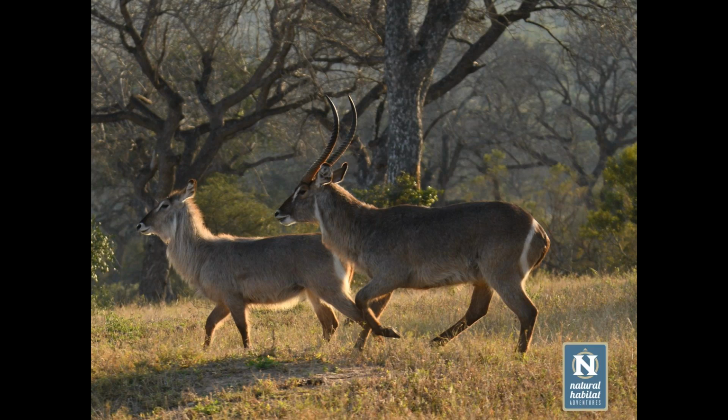Marula trees are also protected by South African law. We have a number of protected tree species, and it's protected. It's slow growing, and actually traditionally and culturally it's quite important.